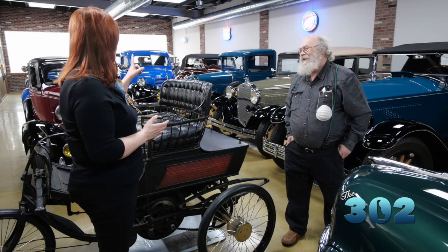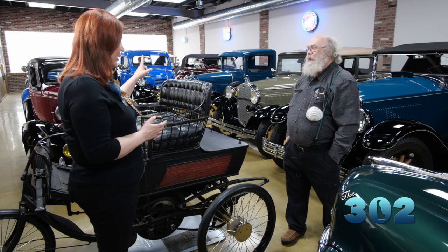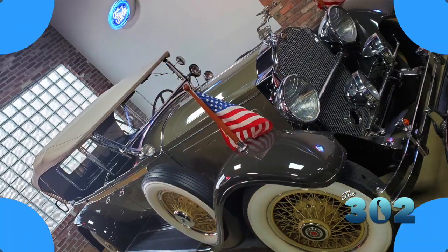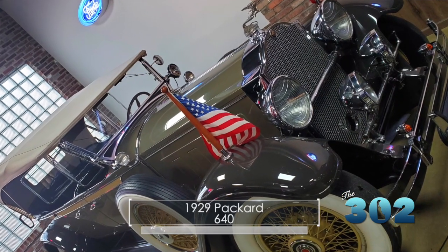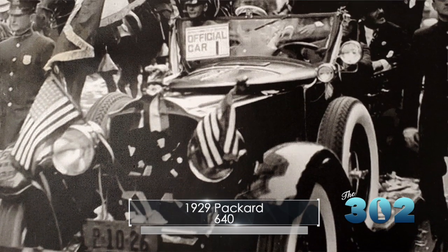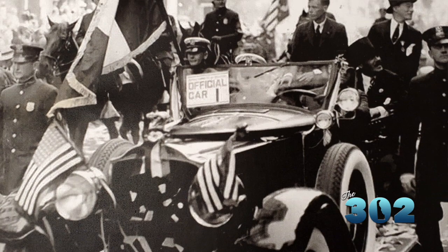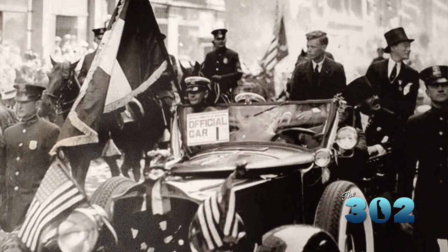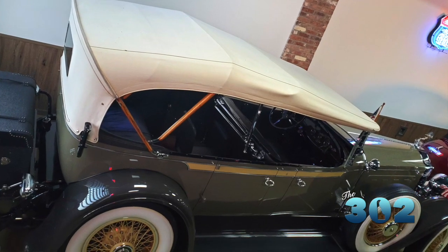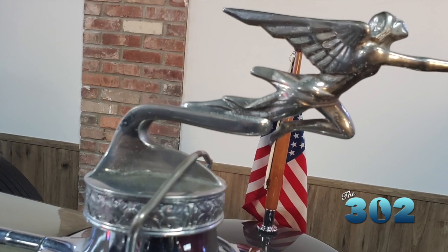I wanted to ask you, you have a storied car here, the Packard. What's the situation with the Packard, the backstory? Well, it's a New York mayor's car from '29. And I know that Time magazine had him on the cover in 1930. And I think the article was about the corruption, a lot of spending in the mayor's office.